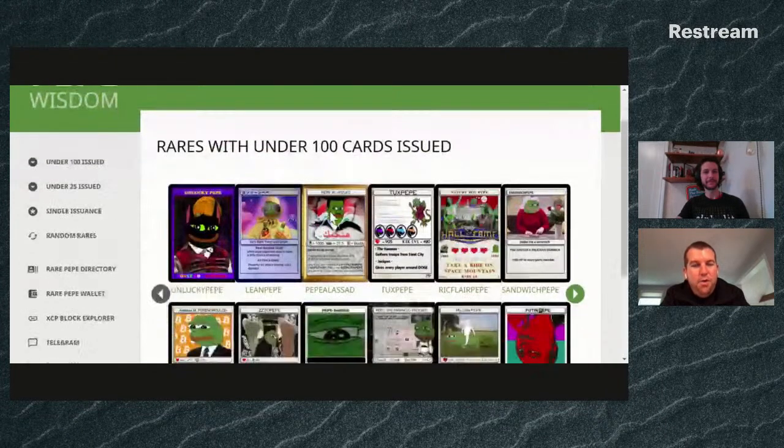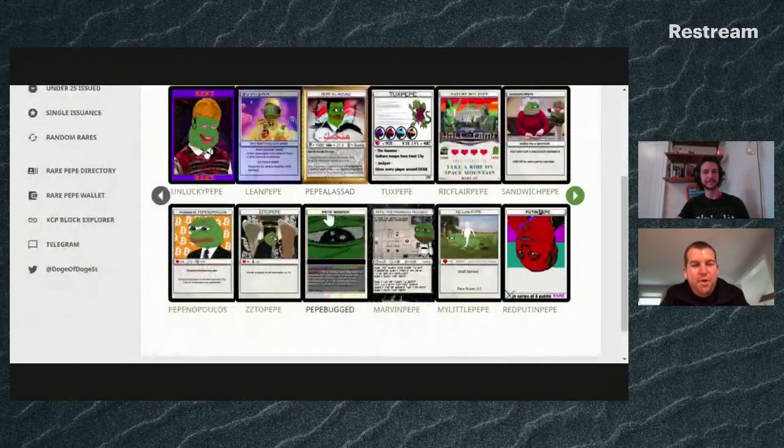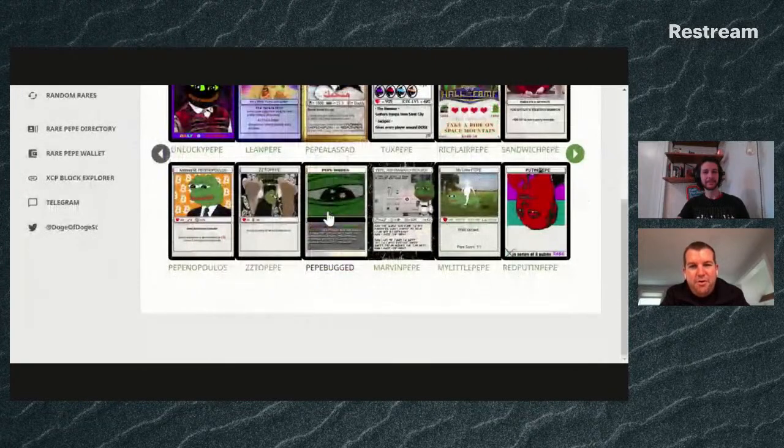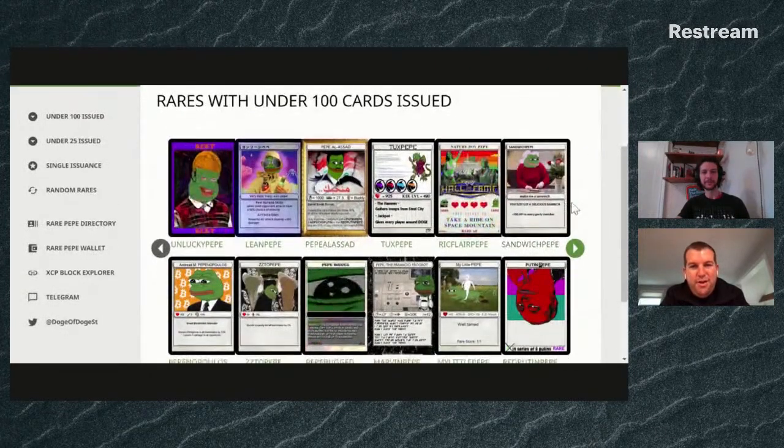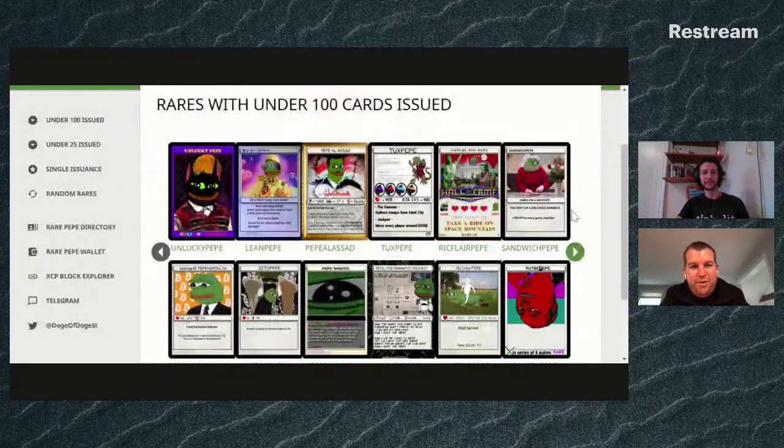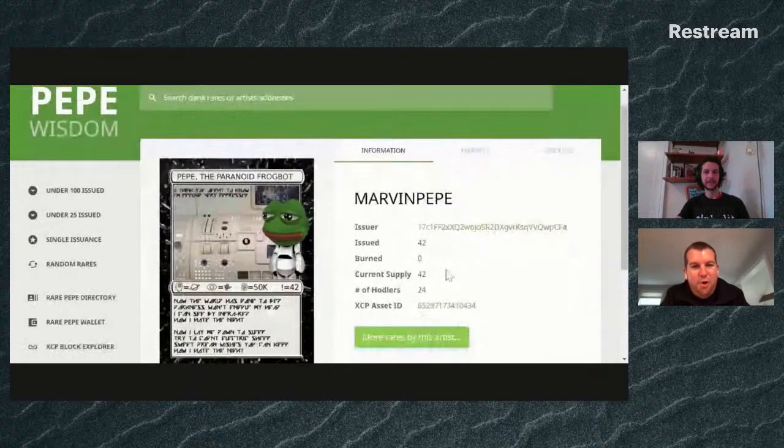We weren't looking at it like that. If we wanted them all to be valuable, they would probably have all been single issue. But the idea was we were trading them. Everyone wanted to be able to collect the whole set, to get all of them. So when people started doing single issue ones, it was harder to do that.